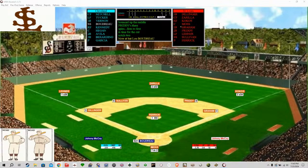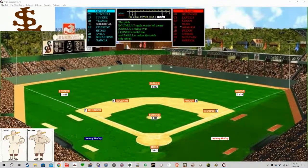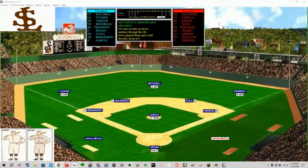Now at bat, Boudreaux. Berrick looking home. The pitch. Boudreaux sends one to left center. Zorilla is racing over. Lehner is on the run. And Zorilla makes the catch. Side retired. No runs, no hits, no errors. Midway through the fourth. We've played 3.5. Browns down 6-1. Graham, Pretty, and Lehner due up for St. Louis.